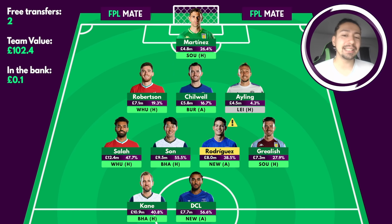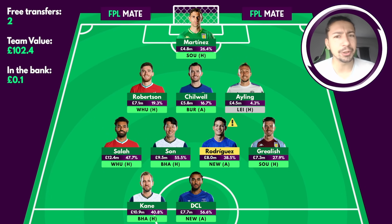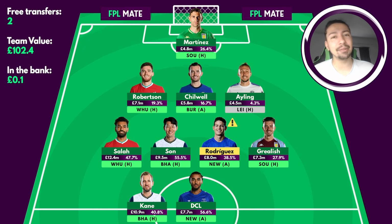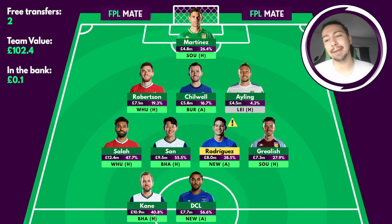Dominic Calvert-Lewin, a little bit disappointing actually in that game against Southampton. He didn't really get a sniff at goal at all. I don't think he took a single shot, in fact, which is really, really disappointing. But other than that, like I said, you can't judge players on one game week.